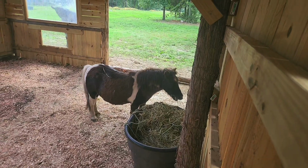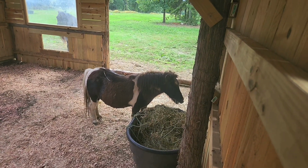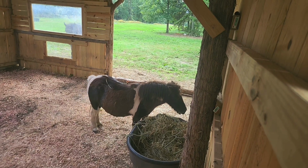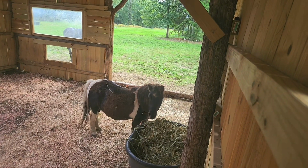So I'm trying something different. Somebody suggested I should try a trough with the slow feeder bag over top of it with hay in it. So I'm going to give that a go, see how that works.